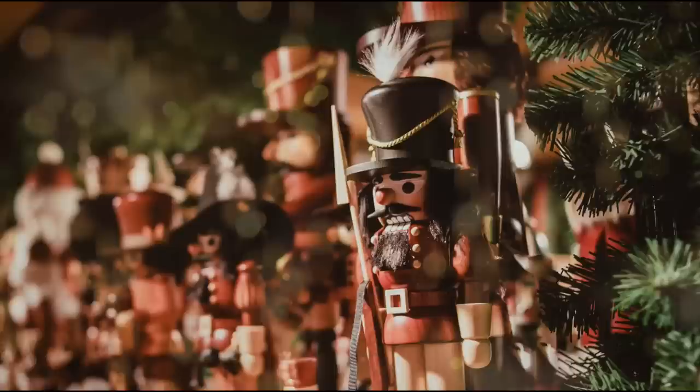But what does this have to do with the Ore Mountains of Saxony? Just about everything. In eastern Germany, the nutcracker figures are a traditional Christmas decoration, as are the smoking men of Germany.